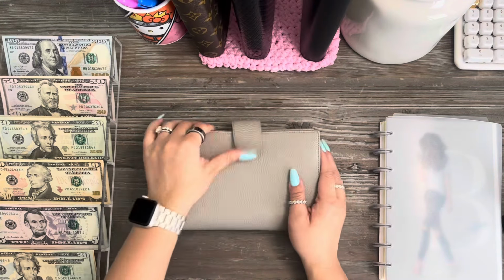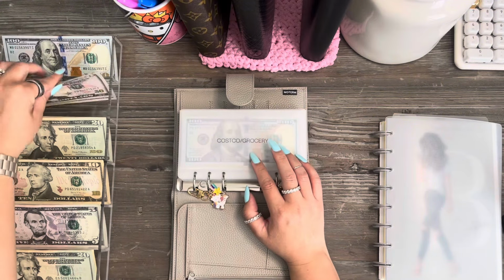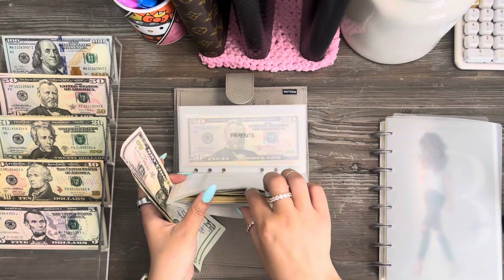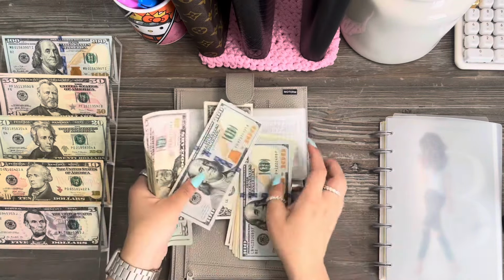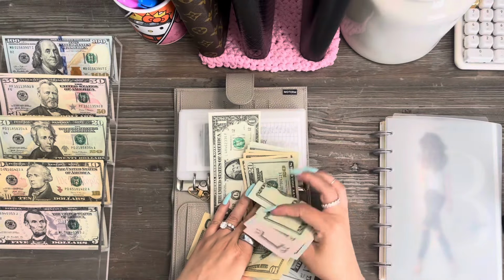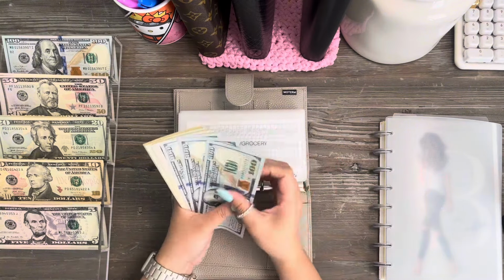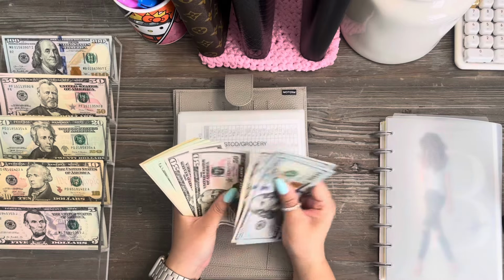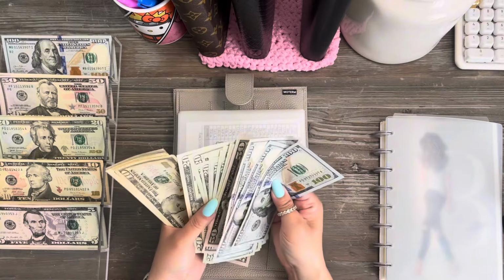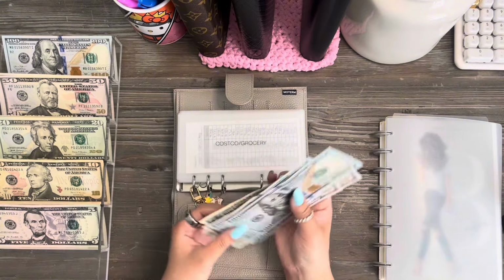Anyways, next is going to be Costco. Costco will get 50 and then this 90. So I'll get 140, which is a nice amount. So Costco has 1, 2, 3, 54, 20, 40, 60, 85, 20, 40, 60, 86, 50, 60, 70, 80, 90, 95, 96, 97.